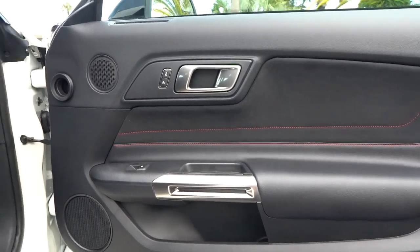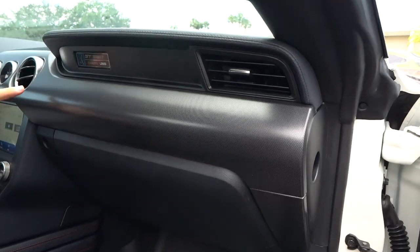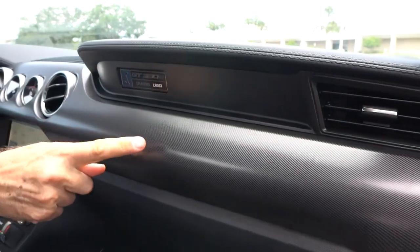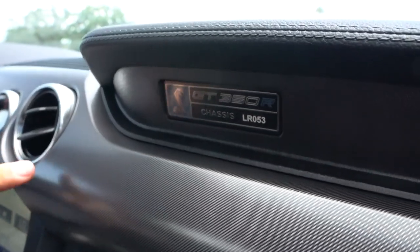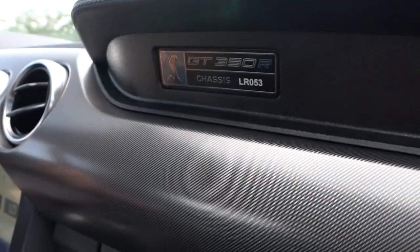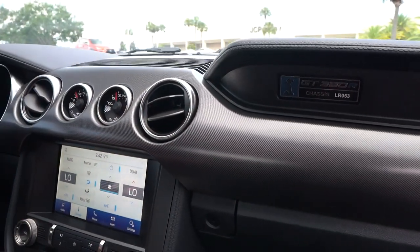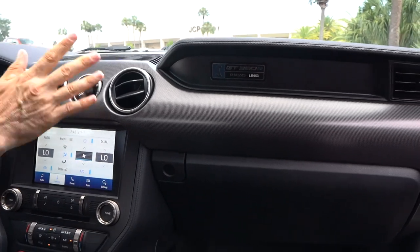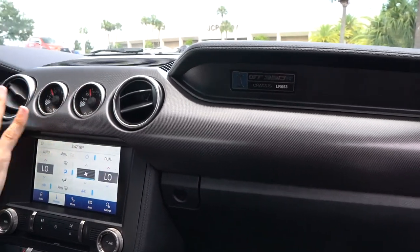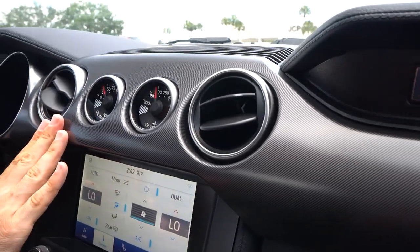When we get to the dash, you'll notice the unique GT350R chassis number badge in the Heritage blue. Underneath the badge, this is the exact finish that the designers wanted. Now, the reason why I did not get the carbon fiber is that nothing here creates glare. Think about that. When you're doing your track day, when you're going down your favorite twisty road, you don't want shiny carbon fiber to blind you. So this is why I left it exactly the way the designers wanted it.